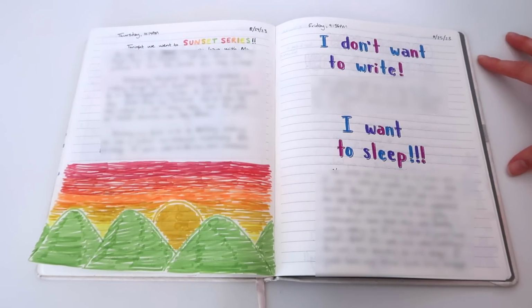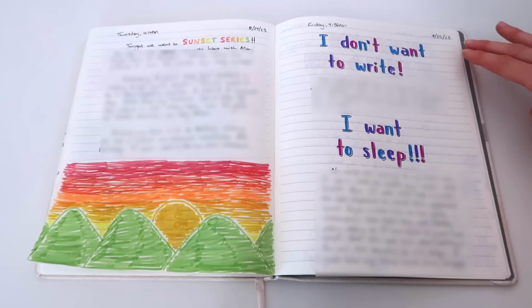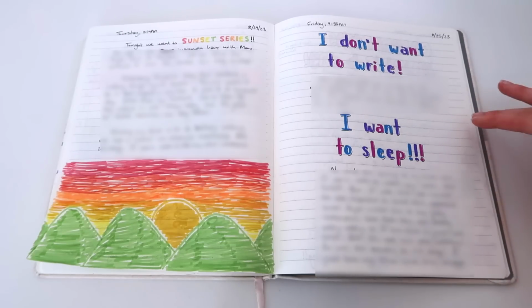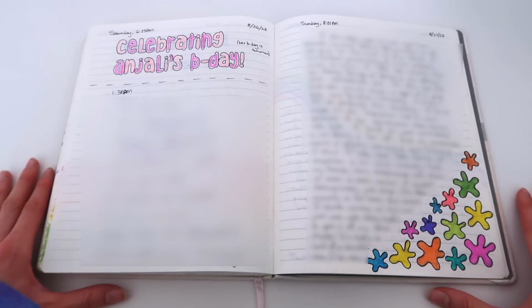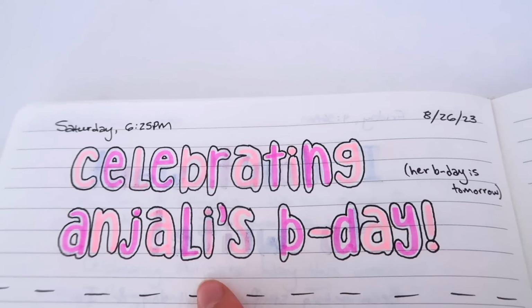I feel like a lot of the time whenever I push my journaling off to the nighttime, which is most days if I'm being honest, I just don't want to write anymore because I'm really tired, and that's when I tend to rush through my journal entries. But I feel like adding color every day forced me to put thought into my journal entry even when I was really tired. August 26th and 27th. I'm going to blur out both of these entries, but you can see the color that I used. So on August 26th, I just said I'm celebrating Anjali's birthday. That's one of my friends.